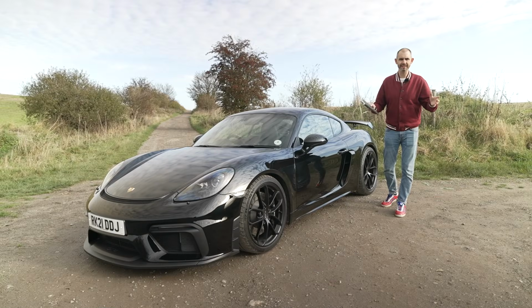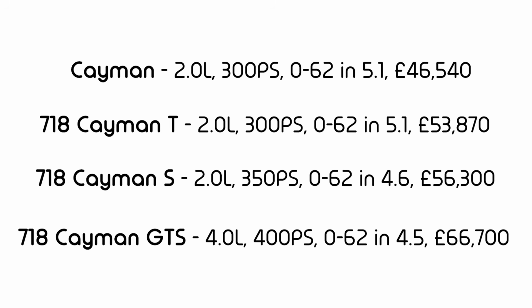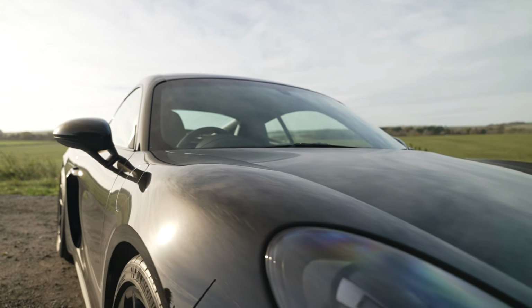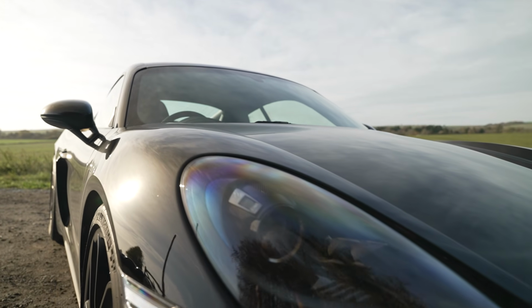Let's talk about the ranking of Caymans, shall we? You've got the Cayman, and then you've got the Cayman T, and then you've got the Cayman S, and then you've got the Cayman GTS, which has this engine, the 4-litre, but slightly detuned by about 20 horsepower. And then you have this, the Cayman GT4. This was the top ranking car until 4 o'clock this morning.